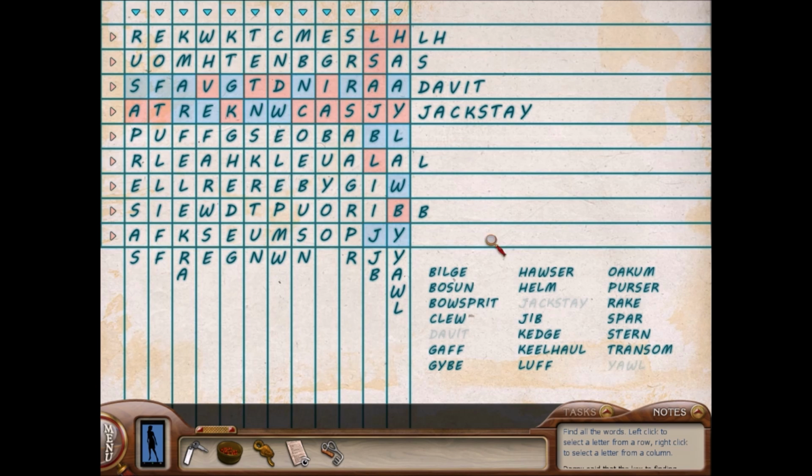This is an H. A word with an H and L, that must be helm. So this is helm. We don't know which E is the E, so let's just leave those two E's open while I mark all the other letters off as up and down letters.